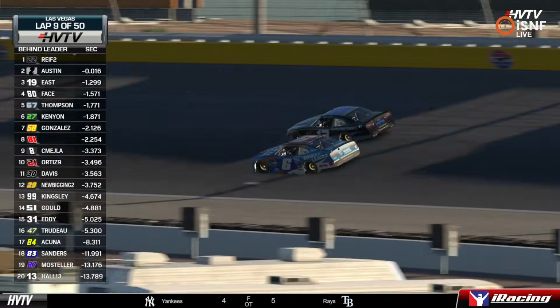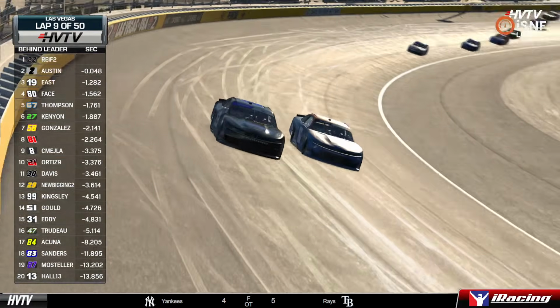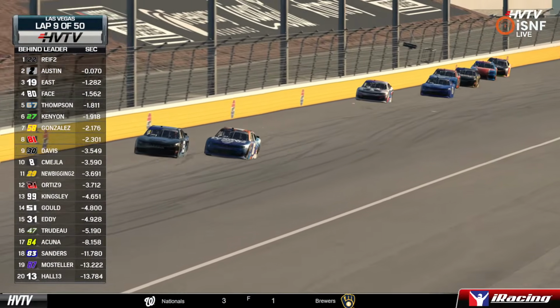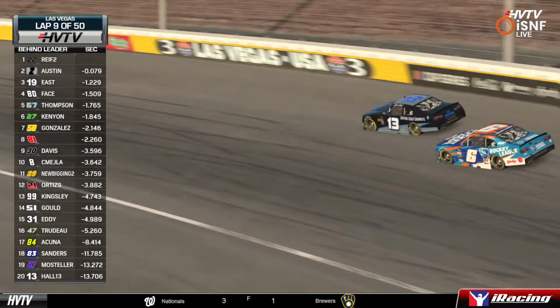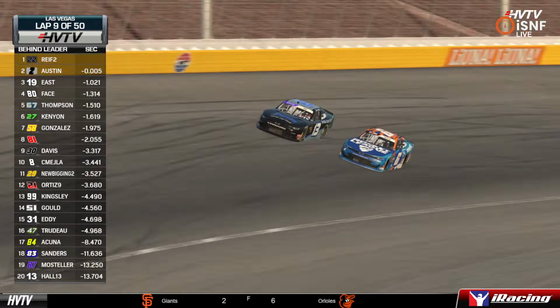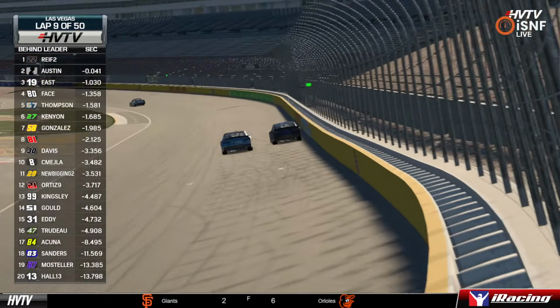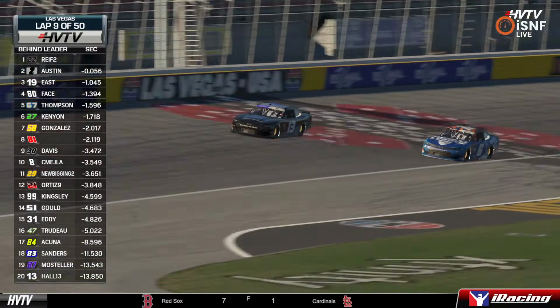Gonna try to pinch the 6 down here in the 1 and 2, trying to use that side force to get that 6 upset. Tyler Reif up into the outside wall, contact with Gavin Austin down the backstretch. Little side by side through Tui and Posey. Both these guys leaning on each other here. Tyler Reif still on that top side.